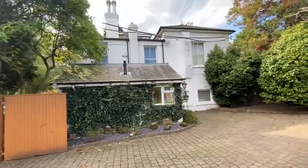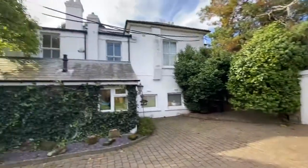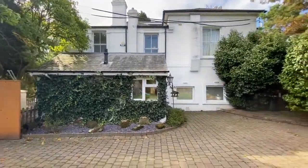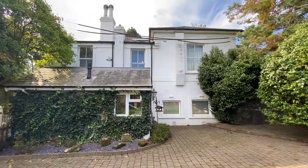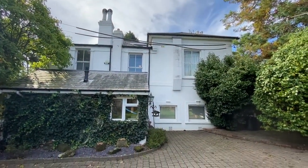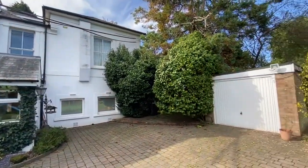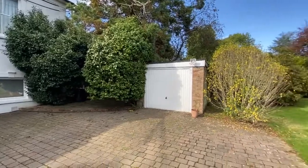If I just look at the house from here, I'm standing on the east side, so as you can see, we've got the driveway and the high gates, plenty of parking and the garage. But if we stand here, looking at the house, that is the boundary: that black drain pipe, everything to the left is you, the house to the right is the neighbour. They do look this way, but their gardens are the other side and their driveway is the other side. So no one comes around here.